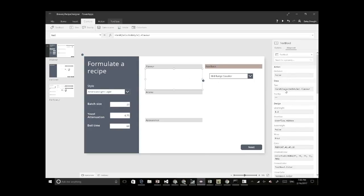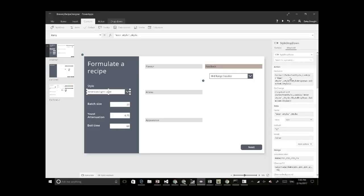So we've got the selected style here, and then the flavor field on the selected style. And so that's how we're putting all the related data onto this form. There's one little trick. You'll see there's some on-select and on-change events, and they have this little term here called collect. So one of the key concepts in Power Apps is that as you move around, to collect the state of what you're doing in the application so you can reuse it in other controls, use what's called a collection.